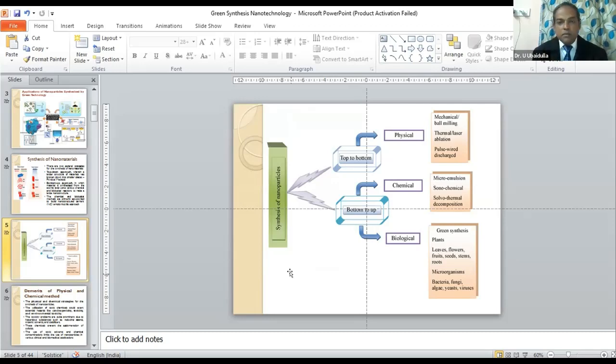In top to bottom, the physical methods are mechanical ball milling, thermal laser ablation, and pulse wire discharge, so that you can reduce the bigger structure to a small structure. In chemical methods there are also microemulsion methods, sonochemical methods, and solvothermal decomposition, where you can break the structure. But the bottom-up approach is mainly used for joining small atoms and molecules together to develop a bigger nanostructure. The biological method is also called the green synthesis method.